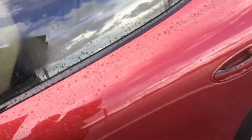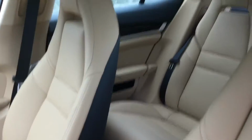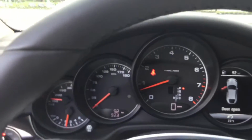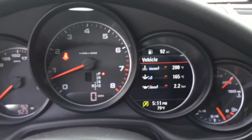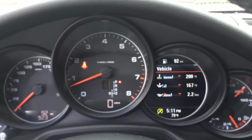And one of the great things about the Panamera is the seats. It seats 4, and since it does so, you have bucket seats all around the car. So your passengers in the rear are going to have the same amount of comfort as your passengers up front, you and the passenger up front. Again, since this is pretty much an extended 911, you have the 5 gauges like you would in a 911. This one here is one of the most important because you have everything you would need at your disposal right here.